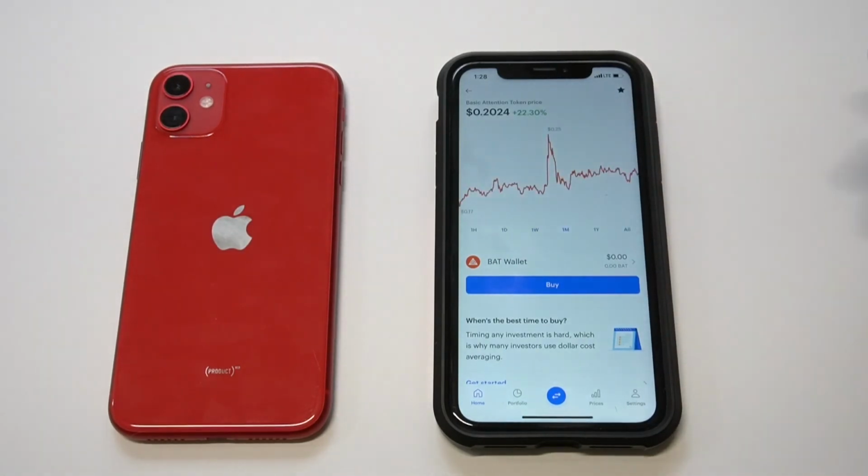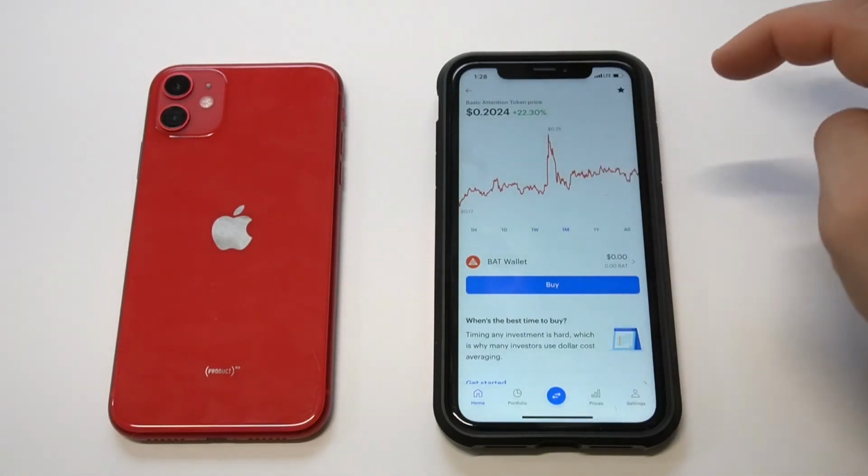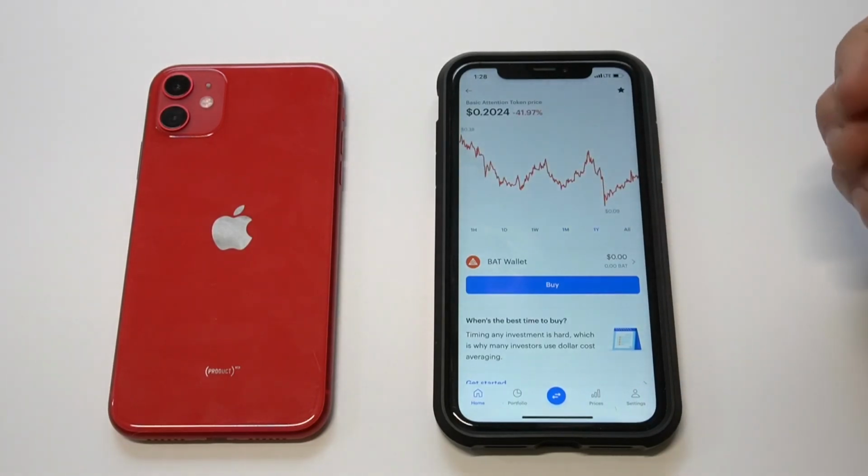So, basically, you guys, the 3 different ways you can make money. You can day trade, which I don't recommend doing. Swing trading, I do that all the time to make money with crypto. And then, of course, you've got the long-term holding.